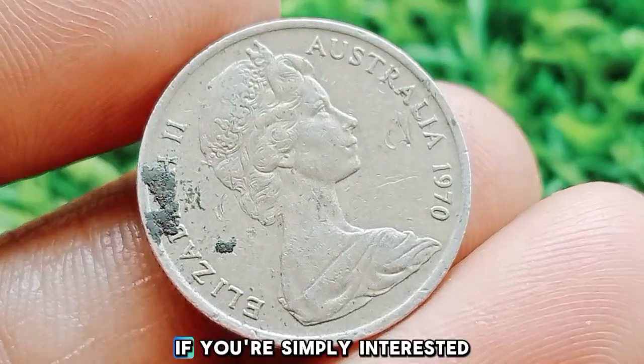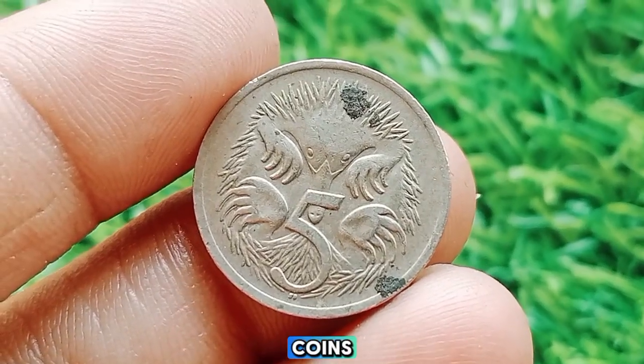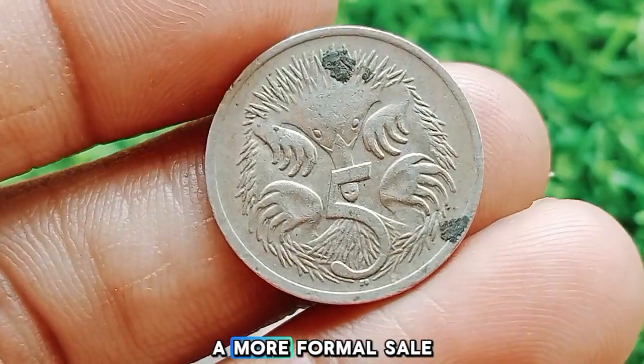Converting it to cash. If you're simply interested in getting cash now, you can find buyers willing to purchase error coins at a discounted rate, but you may not get the maximum potential value unless you go through a more formal sale process.